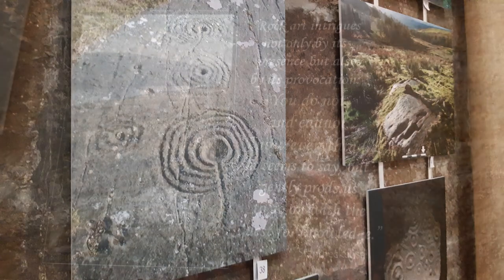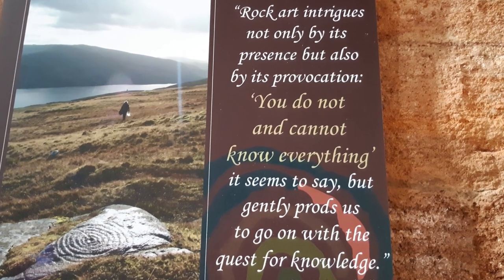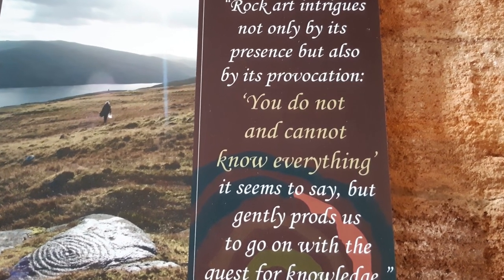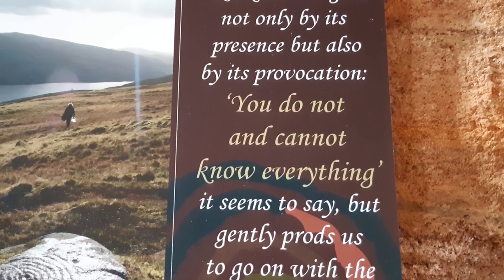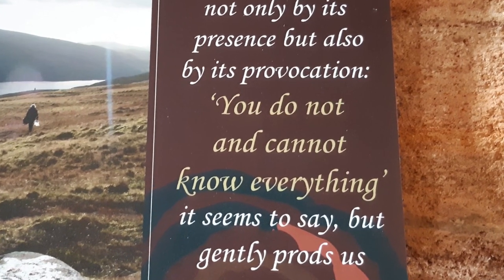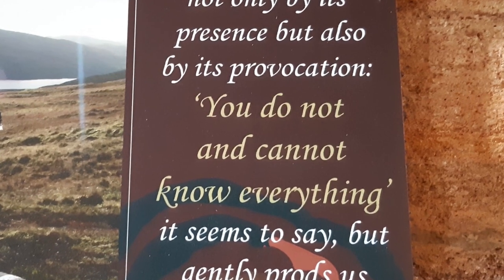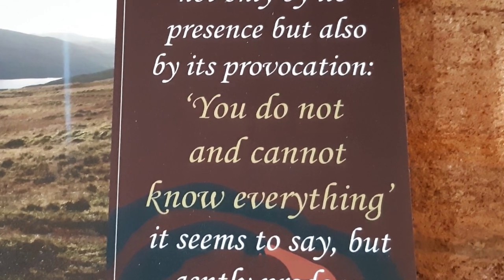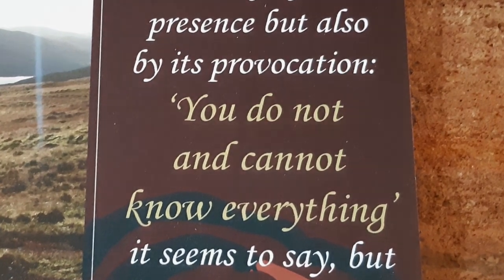And I particularly love this quote from his work: "Rock art intrigues not only by its presence, but also by its provocation. You do not and cannot know everything, it seems to say, but gently prods us to go on with the quest for knowledge." I thought about that for quite a while afterwards, as we quietly absorbed the awe and wonder inspired by the abbey.